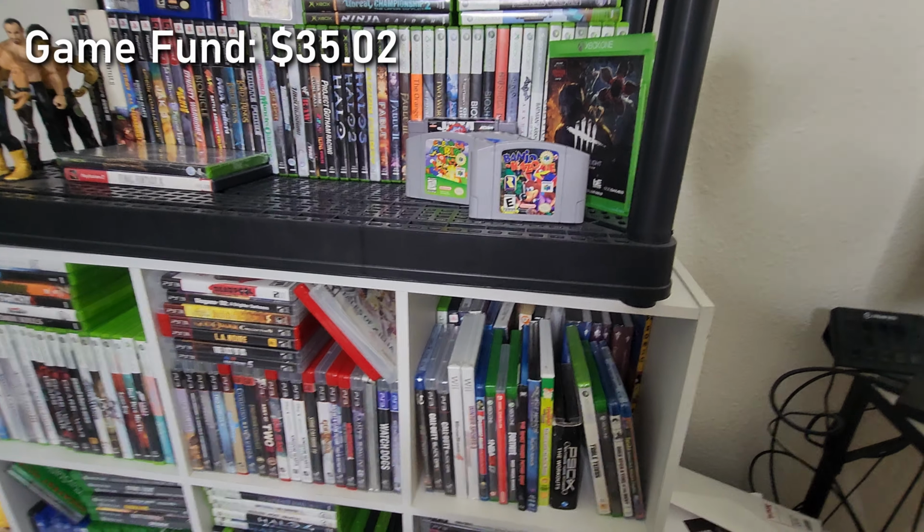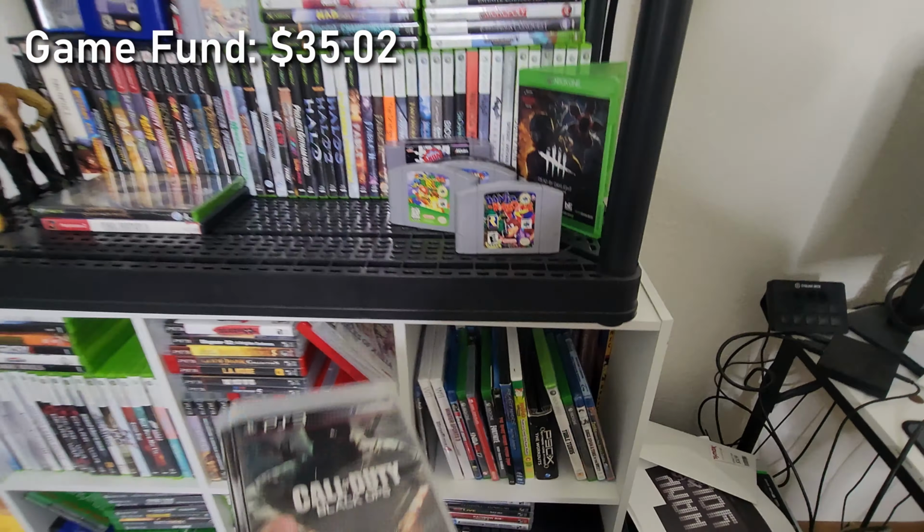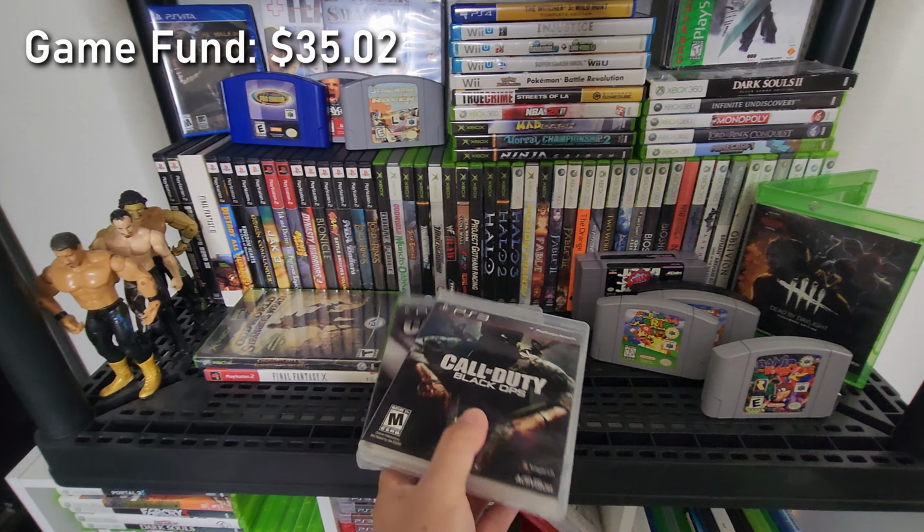We are here at our video game showcase. We just made 2 more sales. So the first one is going to be this right here. Someone definitely got a good deal on these. So Call of Duty Black Ops 1 and 2 complete in box. And we sold these 2 for $18. Bundled them up on eBay. So definitely not a bad price for the buyer.